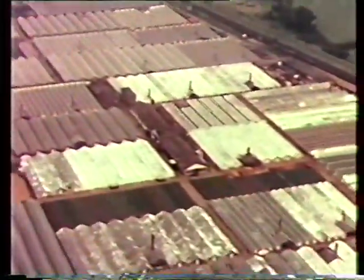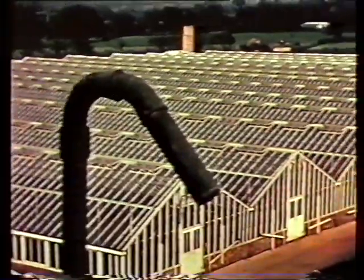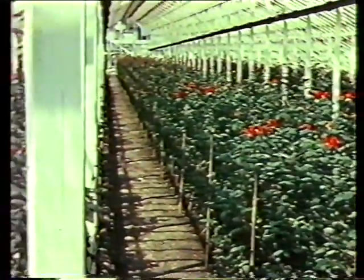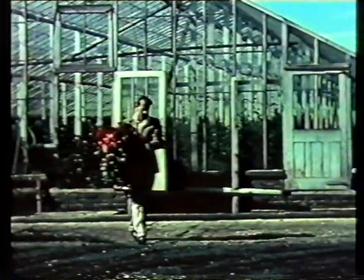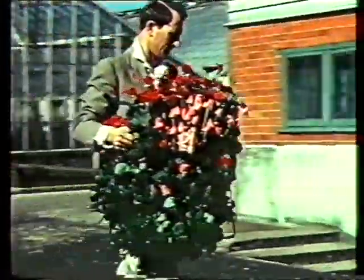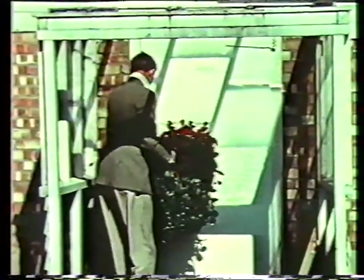With an ample water supply and within easy reach of Covent Garden Market, it's not hard to understand how the industry grew from its small beginnings 60 years ago to the position it holds in the markets of today. The heavy clay soil is particularly suited to rose growing. The buds can be picked and kept safely in a cold store while waiting their turn to be packed for market.